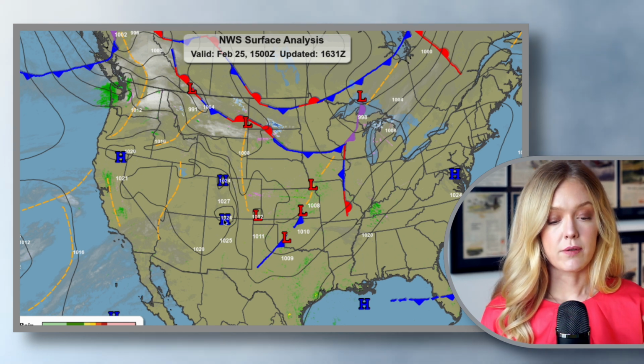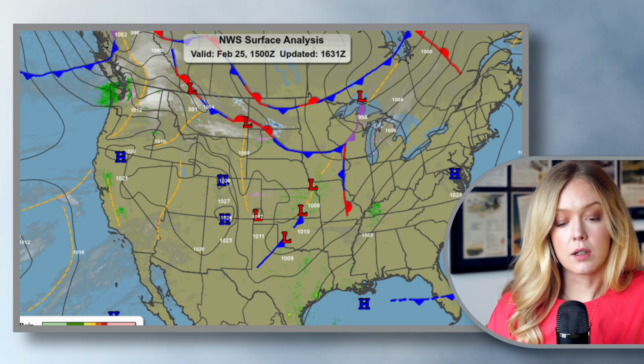Then as we move a little bit farther west over the Four Corners, we see some high pressure isobars very close together here. Now when there's isobars close together, that means the gradient is stronger between high pressure and low pressure, as the air seeks homeostasis. So it wants to be equal and even throughout in terms of pressure and temperature. That air is going to be moving from high pressure to low pressure. The closer those isobars are together, the stronger the wind will be. We'll see in a moment what that's creating over these mountainous areas.